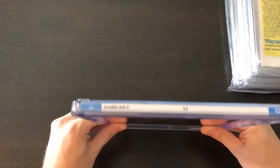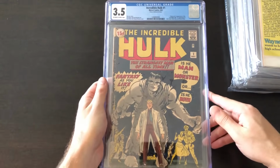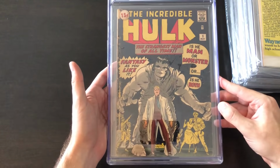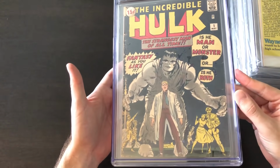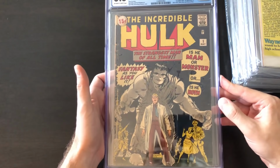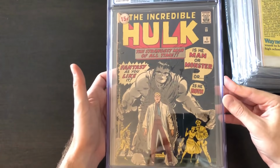even more significant to me than the Detective number 12 I showed earlier. This is Incredible Hulk number 1. Picked this up at auction a month or 2 ago. It's a really beautiful book. Only issue, of course, is that little price sticker up top. And I might consider having it removed. Not sure.